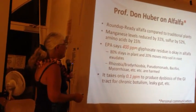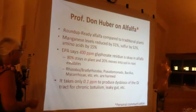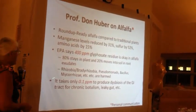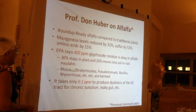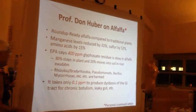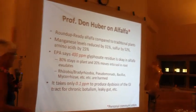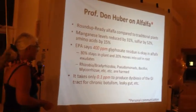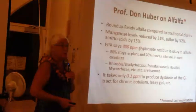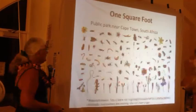EPA says 440 parts per million glyphosate is okay in alfalfa. That's how much can be in there. 80% stays in the plant, 20% moves into the soil, and then it's going to stick around for other crops. All these things get harmed, important microbes in the soil. It takes only 0.1 part per million. That's like 4,000 fold more than what it takes to produce dysbiosis of the gut tract and for chronic botulism, leaky gut, etc. So way, way more than the amount that it takes to do damage is allowed in the food that the animals are eating.